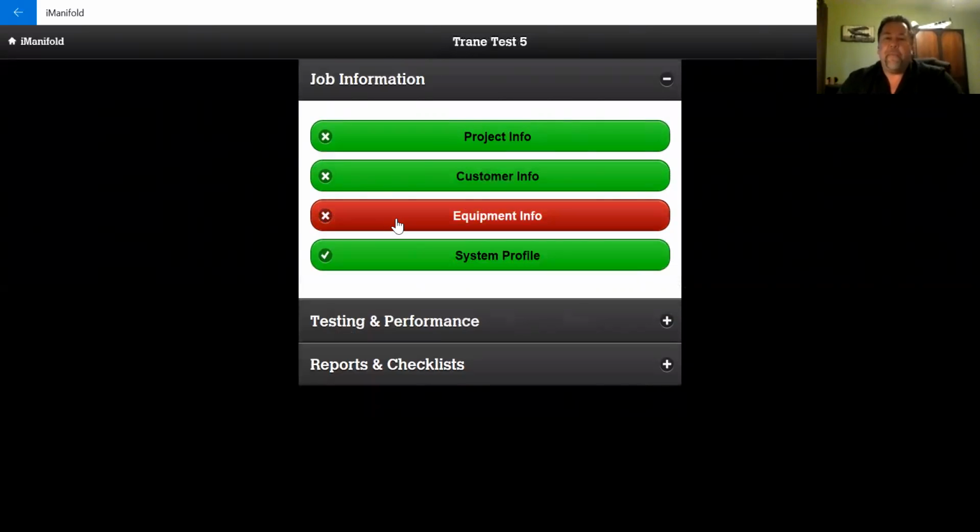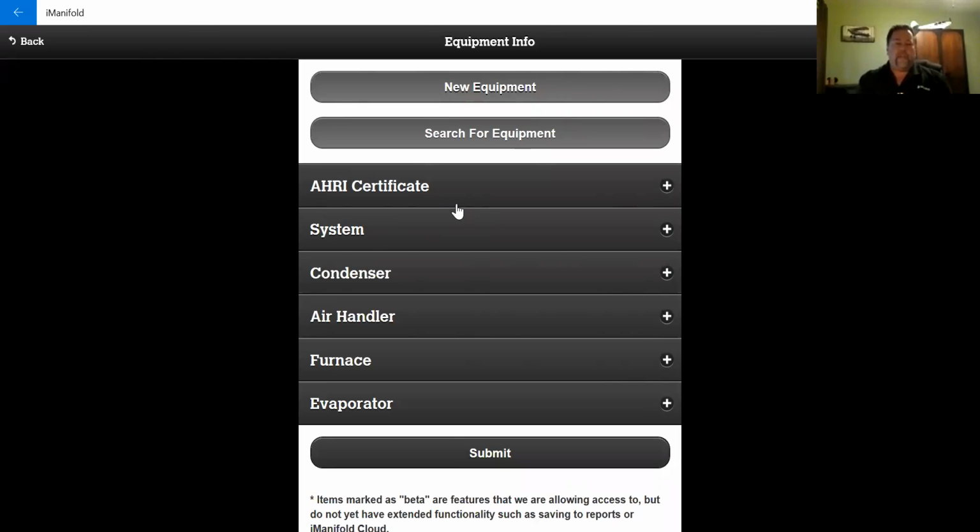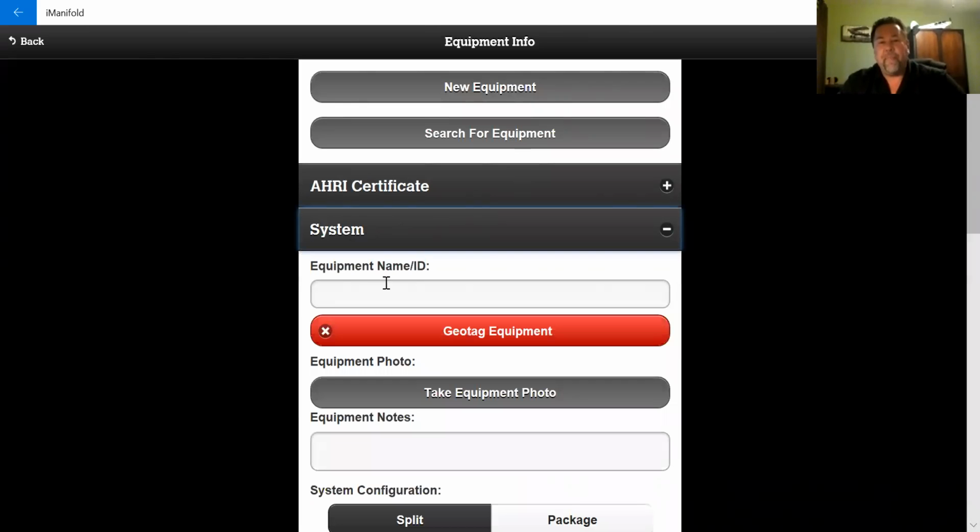Now our equipment information. We can either go by our HRI certificate. If we have the certificate number from TRANE, we can populate this. It'll search for it. I wanted to pull one up, and I got time delayed yesterday. Next training, I'll have an HRI number in here to put in. So without an HRI certificate, we're just going to go in here and populate the system.